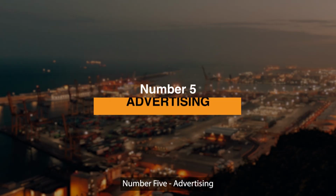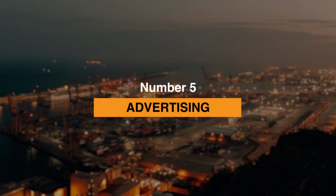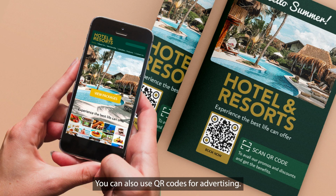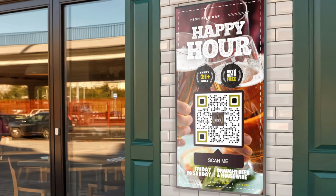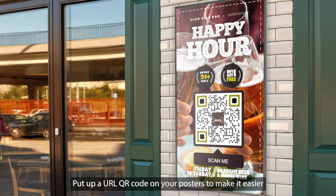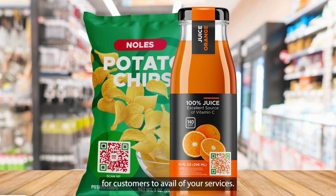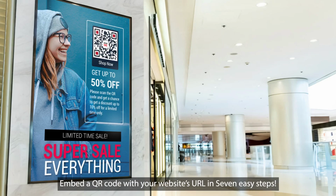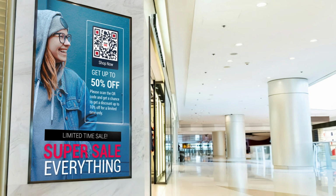Number 5. Advertising. You can also use QR codes for advertising. Put up a URL QR code on your posters to make it easier for customers to avail of your services. Embed a QR code with your website's URL in 7 easy steps.